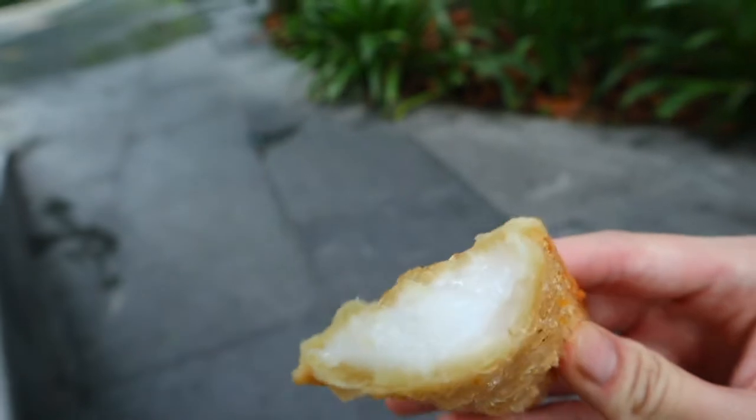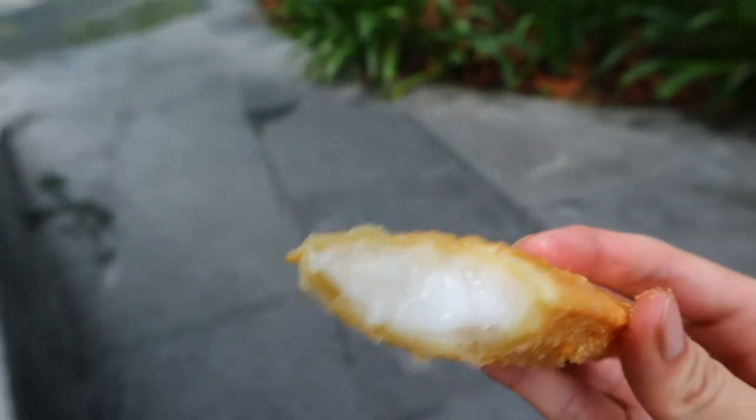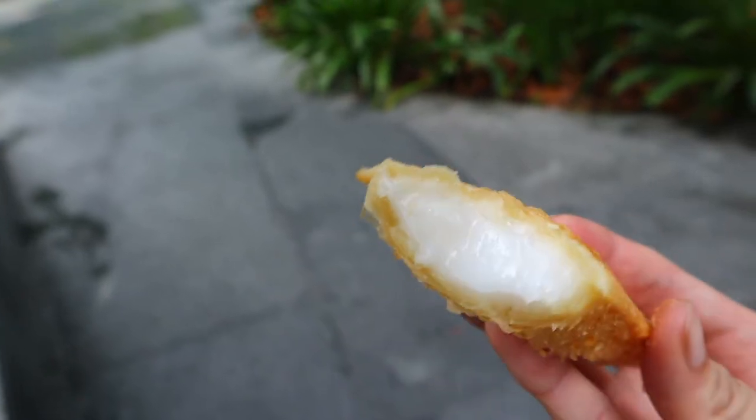Oh yeah, that's really good. It's got that coconut custard inside. It almost feels like there's an actual coconut in here. It's a really thick custard paste inside, but there are actual coconut chunks inside as well.